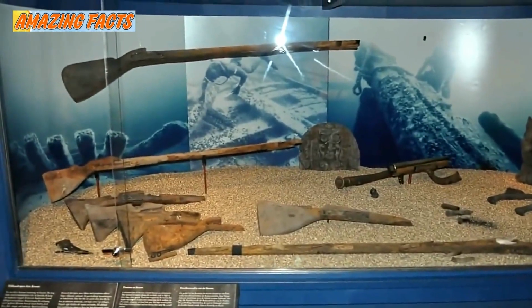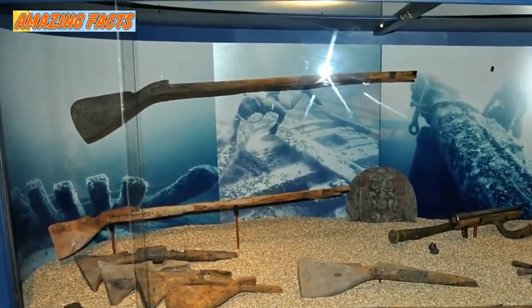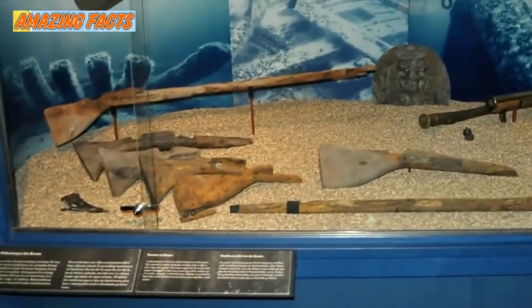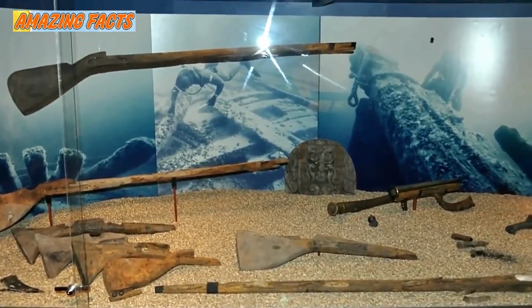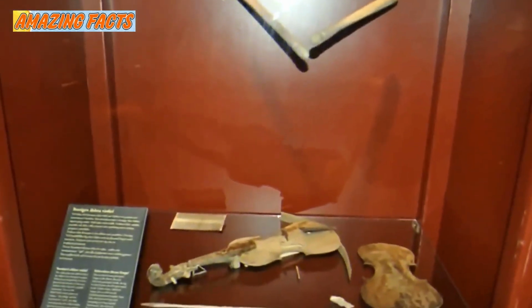Objects from the wreck have since been compiled in museums for all to see. These well-preserved firearms and firearm stocks reveal valuable information about 17th century warfare. Around the time the Kronan sank, Sweden had one of the finest fleets and weapon arsenals in the world. Divers found more than just weaponry, though.